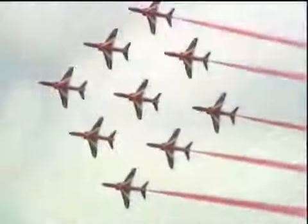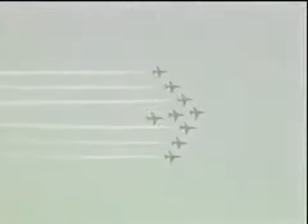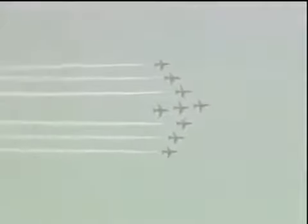If the cloud base is less than 4,500 feet but more than 2,500 feet, the Red Arrows will perform the rolling display, substituting wing overs and rolls for the loops. However, if the cloud base is less than 2,500 feet, the team will fly the flat display, which consists of a series of flypasts and steep turns.